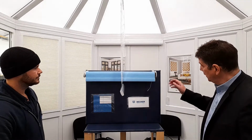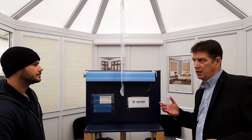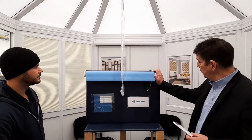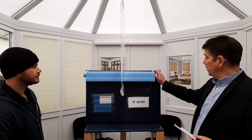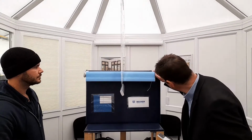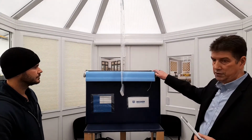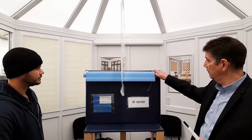Every time you do a command with the motor, it'll beep at you, a little beep, just a nod to say yes, I've received the command. So we'll put it in programming mode, or pairing mode. The way to do this is you press this red button on the head of the motor for approximately 3 seconds, and there we go. Then it'll continuously beep to say, right, I'm ready to learn a handset.